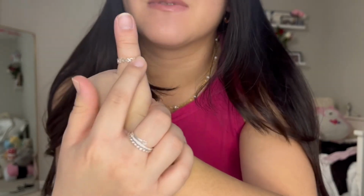And then I have this promise ring my dad gave me, and these rings are from Icing, I think. So those are the rings. Here's the fit with the outfit and the necklaces. And we just got from Air Force, so we are ready to go.